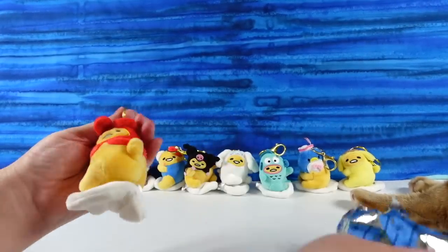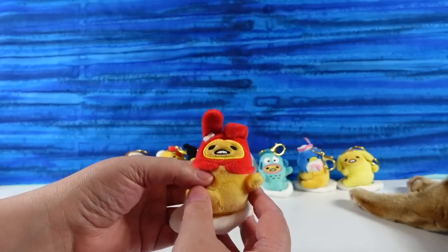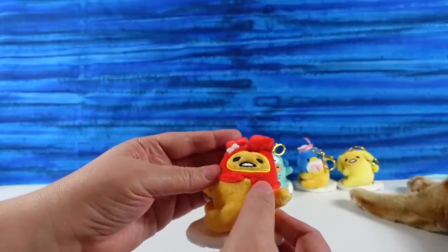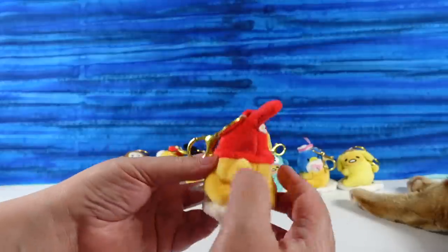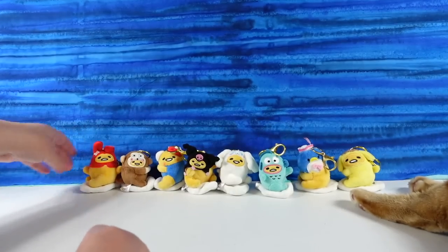Pretty much. Okay, My Melody. I have a different one finally. Okay, so this My Melody is much more red, because My Melody normally has a little pink on top, but this one's red. I like the little flower there. It is felt, too. Paul likes the felt pieces. So, super cute little My Melody.